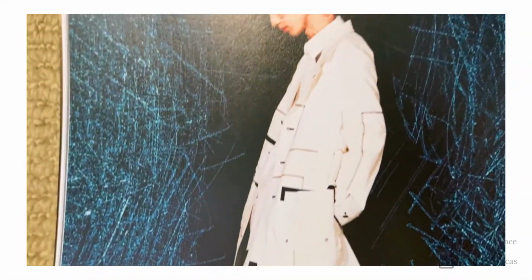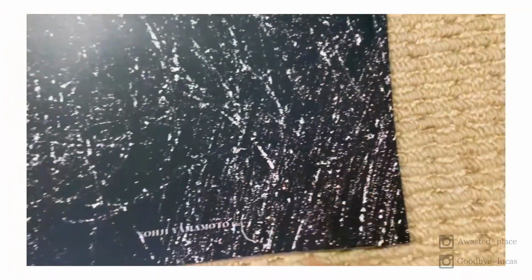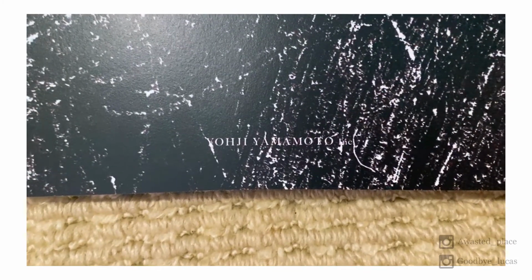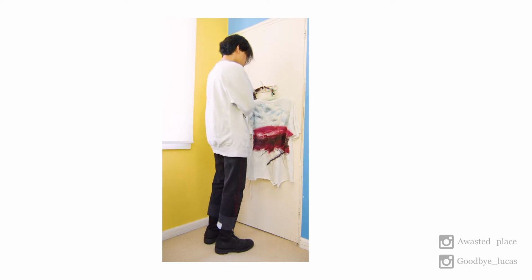And often Yoji in particular gets this bad rep of all black outfits, but as you'll see in the lookbook, there are a couple of white outfits. It's all about silhouette at the end of the day, I believe, and that's what Yoji does really well. But now moving on to more outerwear sort of stuff.